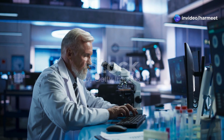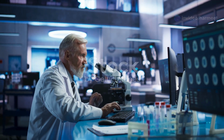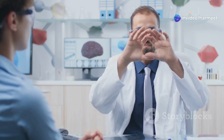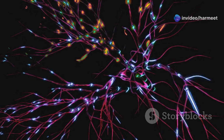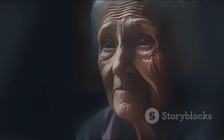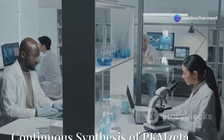However, a puzzling contradiction arose. PKM-zeta proteins last only a few hours to days. At the same time, memories can persist for decades. Todd Sacktor, a neurologist at SUNY Downstate Health Sciences University and co-senior author of the 2006 study, said, those proteins only last in synapses for a couple of hours and in neurons probably a couple of days. Yet our memories can last 90 years, so how do you explain this difference?